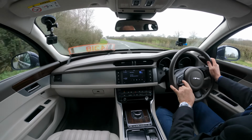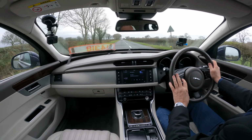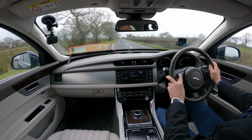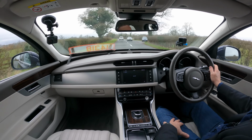So controlling that from the little audio controls on the left hand side of the steering wheel. The Beatles. Baby, you can drive my car. Yeah, go on. Well, let's have a bit of that. Can't play it too long, or else I'll get a copyright strike.